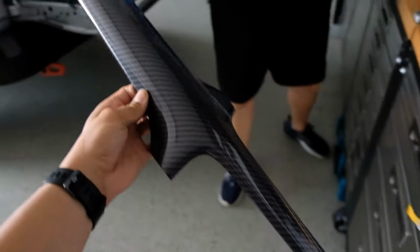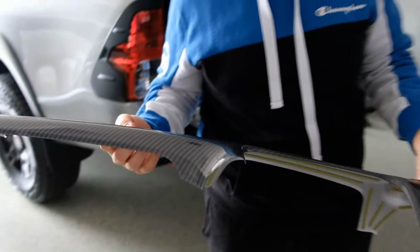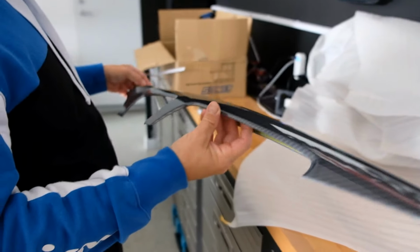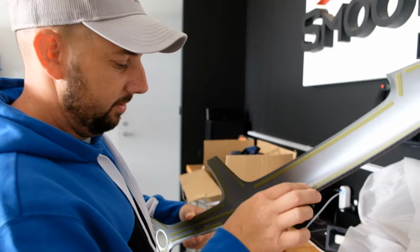Oh, young boy stuff. Bellezza. Oh yeah. It just sticks on with double-sided tape at the back. It's not real carbon, it's just plastic with the overlay put on it. Are you going to ceramic coat it? Yeah, more than likely.